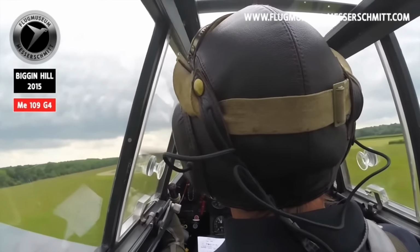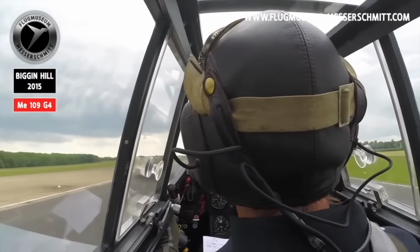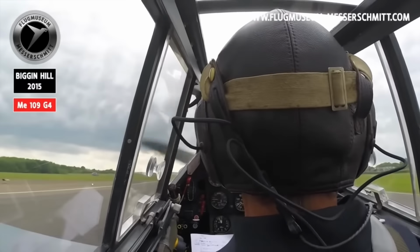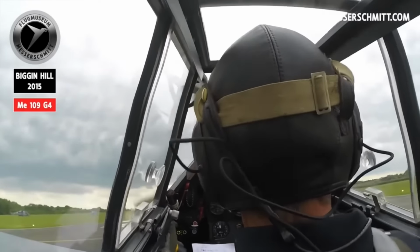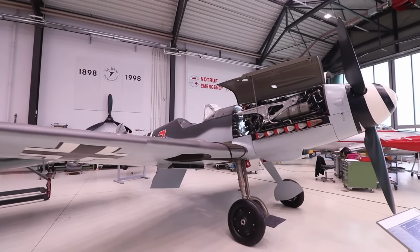And what's your normal landing procedure then, and what speeds do you land at? Normally you do your approach at around 200 kilometers an hour, and on short final, depending on the winds, you're around 180, and then the touchdown will be around 140 kilometers. And is that with full flaps, half flaps? Full flaps. During landing you have full flaps, during takeoff you have only 20.